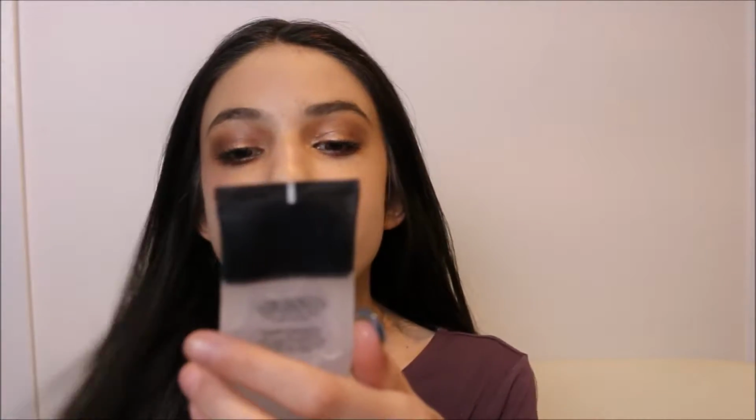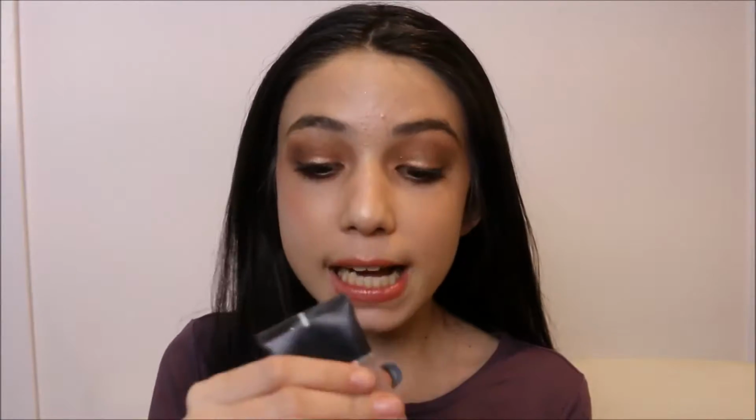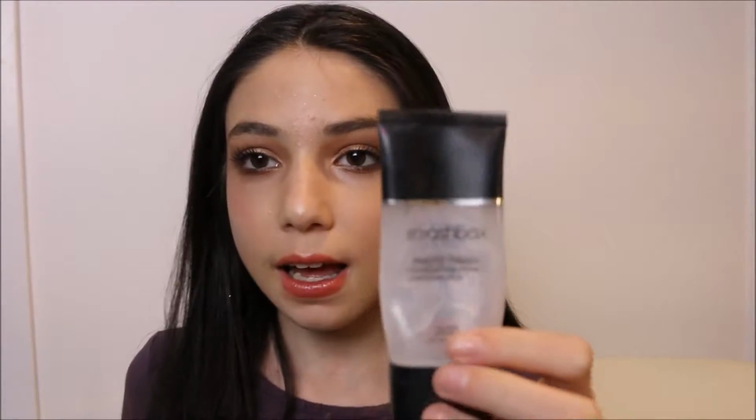For primer, I'm going to start with how I would prime my makeup. I have this Smashbox Photo Finish Foundation Primer. Even the writing has come off because I love this primer so much. It makes my skin look so flawless and almost minimizes my pores. I love it. It does mattify me a little bit, which I don't mind sometimes. Some days I just want to be matte, even though I love my glow.